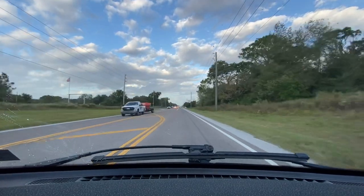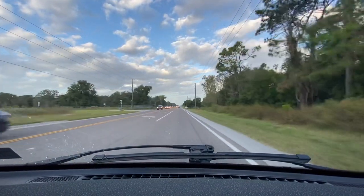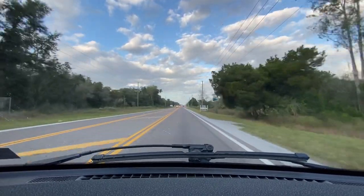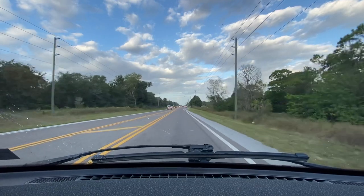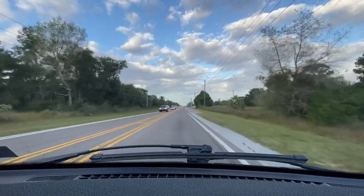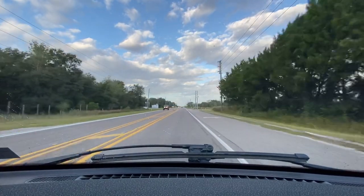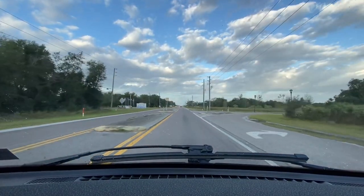It is 74 degrees right now. It's not bad. On this road right here, on County Line Road, there's a lot of land for sale. Look at my right, 28 acres for sale. That's a lot of land for sale, guys. 28 acres. You know what you could do with 28 acres? You could build your dream home and a farm.